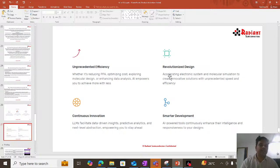Similarly, revolutionized design, accelerating electronic system and molecular simulations to create innovative solutions with unprecedented speed and efficiency. We can use artificial intelligence even for molecular simulations also, right? Continuous innovation. LLMs facilitate data-driven insights, predictive analytics, and next-level abstraction, empowering you to stay ahead. Smarter development. AI-powered tools continuously enhance their intelligence and responsiveness to your design. They keep learning, right?